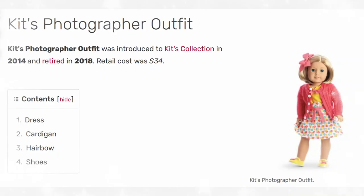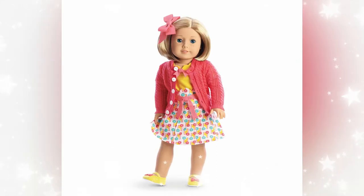Next, we have Kit's Photographer Outfit. This was released in 2014 and retired in 2018. Retail cost was $34. Now, this outfit is actually surprisingly good for the Be Forever outfit lineup, and I think this one was liked by a lot of different people because Kit wore a lot of sweaters in her books, but she never got any sweaters. This was the first time they did it for Be Forever, and this is just so cute.